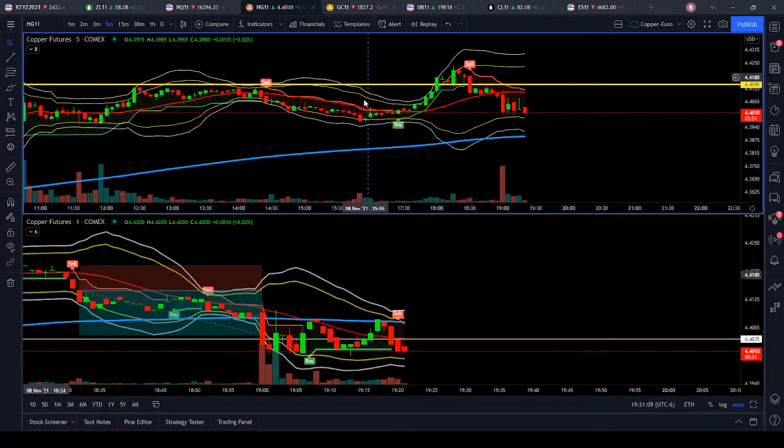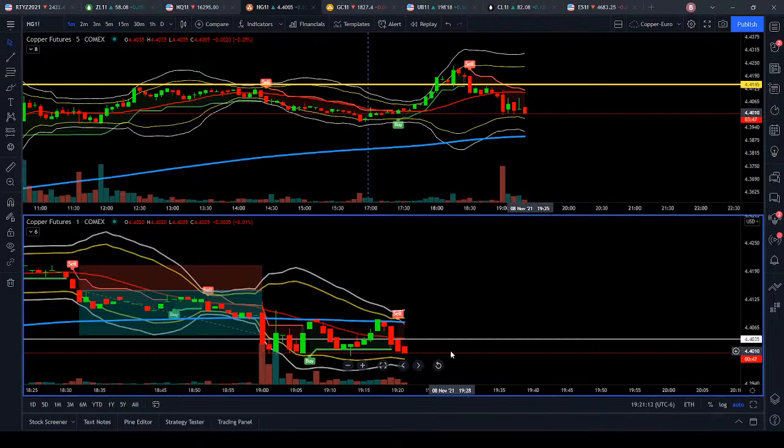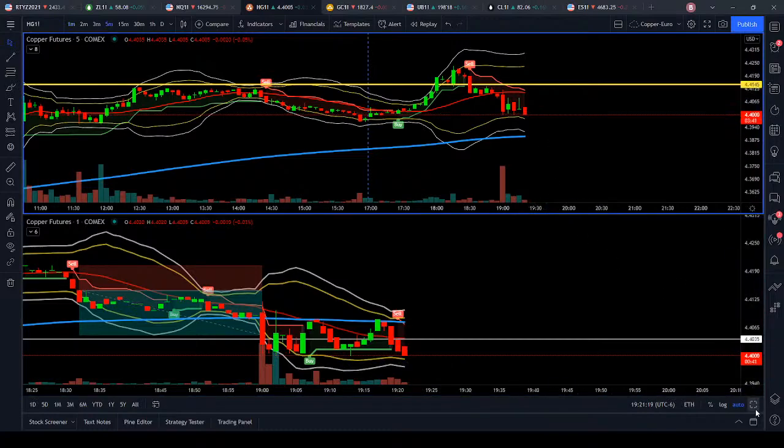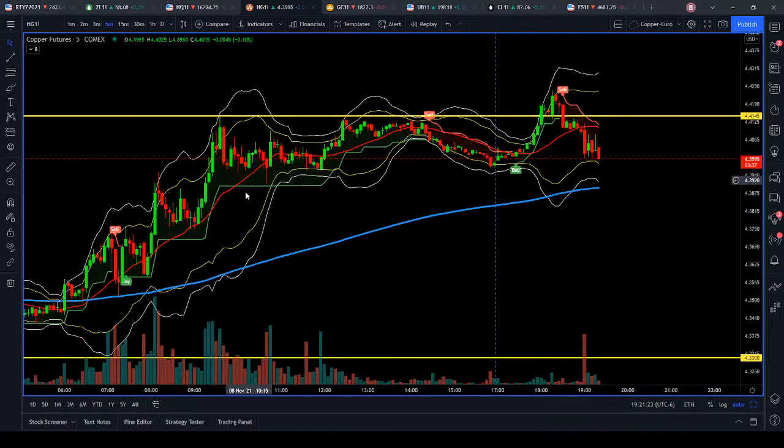Copper. No, I'm here sitting on the copper screen. Go look for copper. So we're seeing possibly a new downtrend here. I guess, let's start looking for some support and resistance. See what we have, what we're up against.